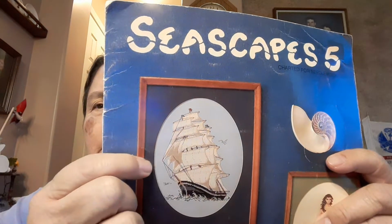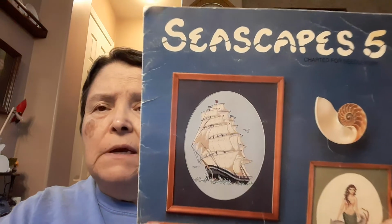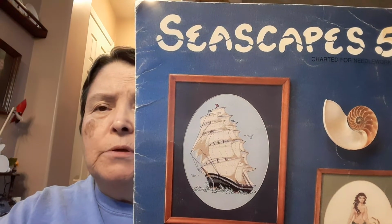And then, like I said, my number 8 was Old Clipper Ship by Virginia Creekman of Tidewater Originals. This is Seascape number 5. This is an old pattern. But yeah, so that's the Old Clipper Ship, and I did 10 days on that. And really, once I got into it, I kind of wish I could keep going on it, but I have so much to do.